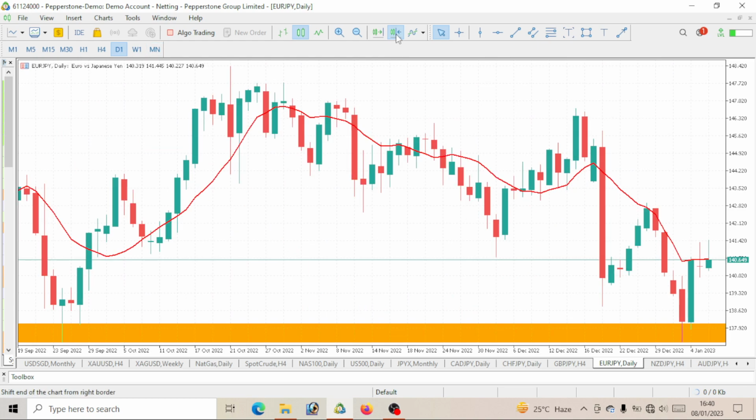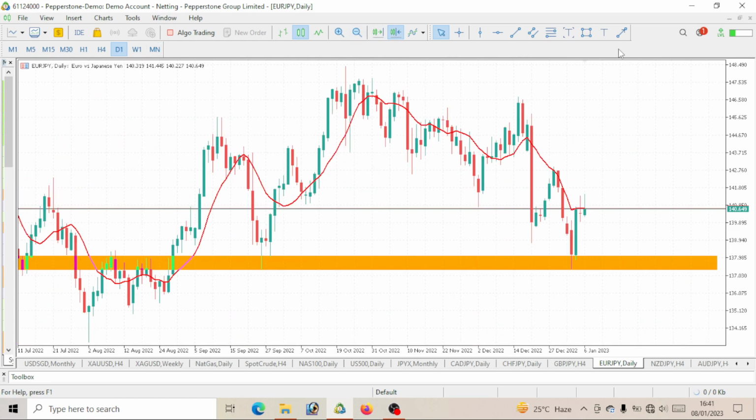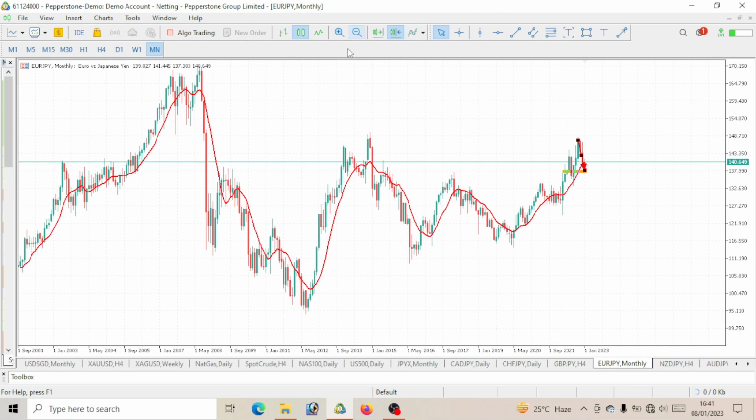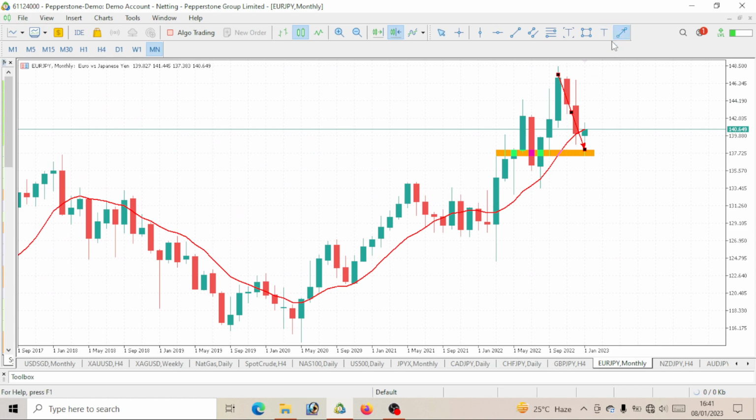Now we will go to the daily time frame. You can see that this trend is actually on a bearish move. No doubt about that. Price has been dropping, and when you zoom it out fully, you will see that this drop is just like a pullback level, because the full trend itself is actually an uptrend move, right?